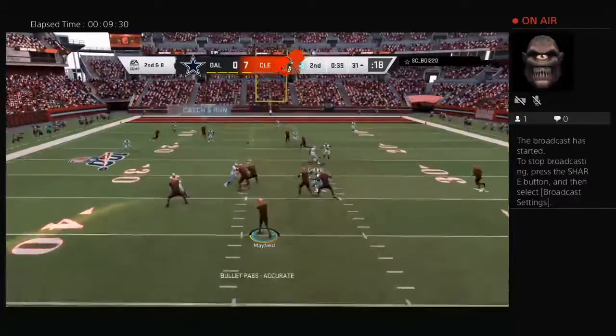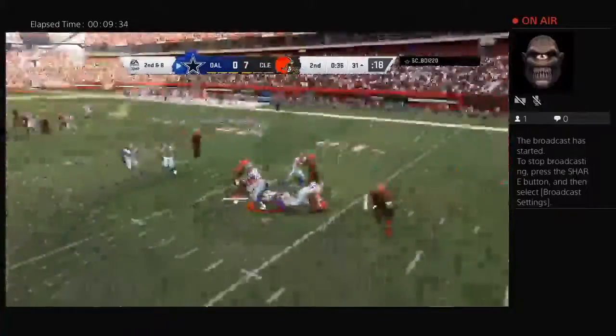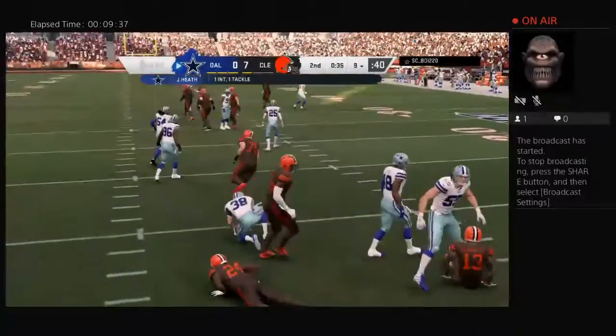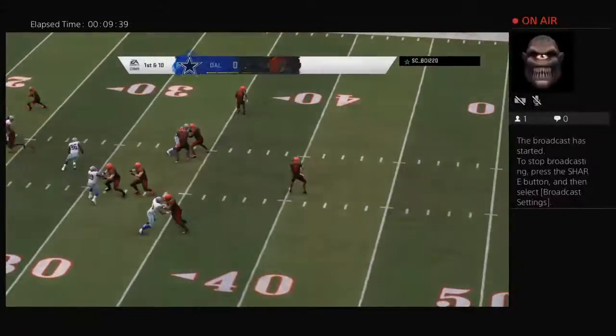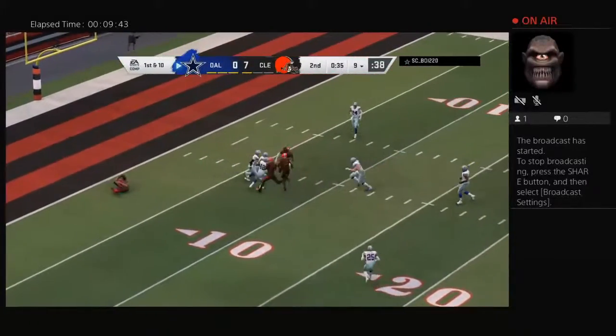To throw, Mayfield. The ball popped in the air and intercepted. Picked off by Jeff Heath. And a big turnover there as his guys will get the football back.